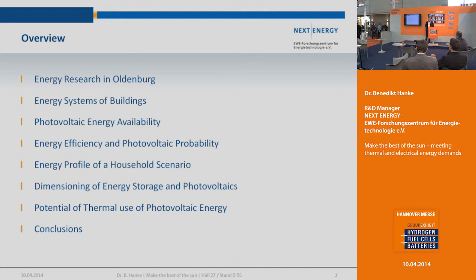The availability of photovoltaics, probably you know most of it, but let's go into some details there. Energy efficiency and photovoltaic probability, how that goes hand in hand. How do we get the electrical energy storage done, and then let's talk about some thermal potential and what that might end up with combinations on CHP systems.